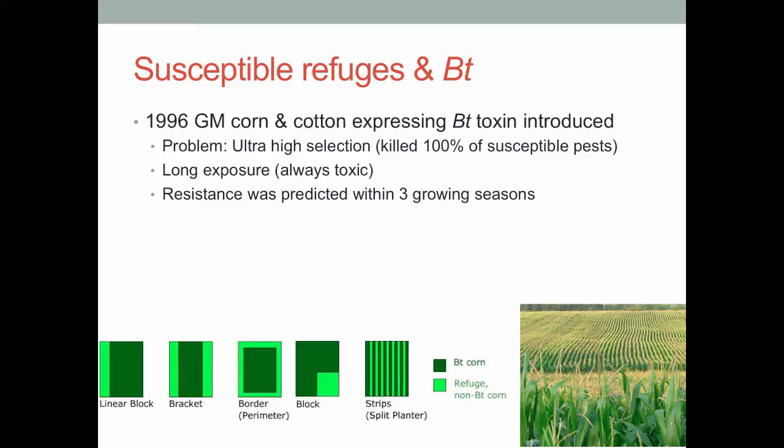Now, this approach was used very successfully recently with the introduction of GM corn and cotton. So back in '96, genetically modified cotton and corn that expressed the Bt toxin were introduced to the United States. Now, they're not really widely used here in California, but they are very popular in the Midwest and the Southeast, where there are lots of lepidopteran and coleopteran pests that get after corn and cotton.